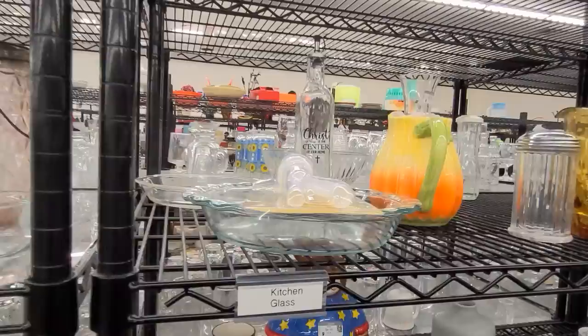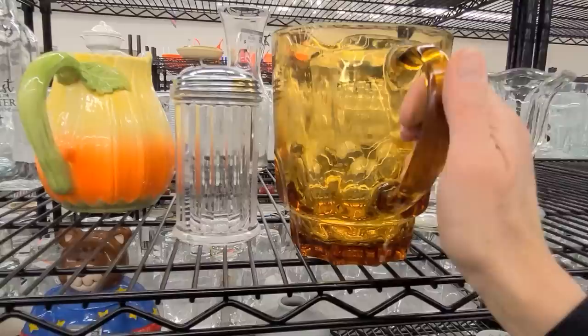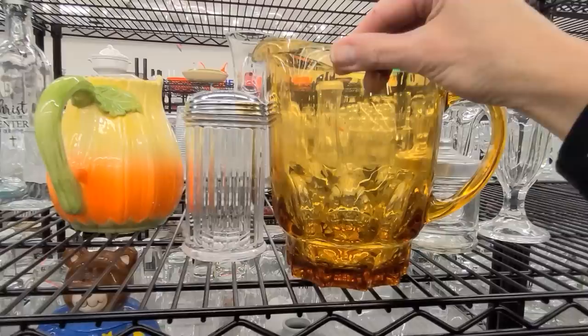Look at this pitcher. It's absolutely gorgeous. It's a honey amber color, thumbprint pattern. I think it's Hazel Atlas from the 1950s or 60s. The only thing that would make it better is if we could find the matching glasses round the corner.